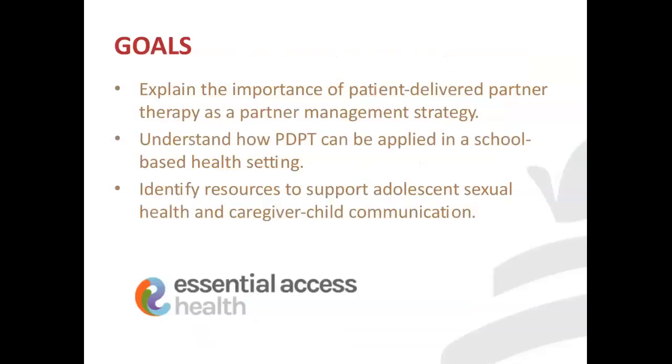Our goals for today are to explain the importance of patient-delivered partner therapy as a partner management strategy, to understand how PDPT can be applied in a school-based health setting, and to identify other resources to support adolescent sexual health and caregiver-child communication.